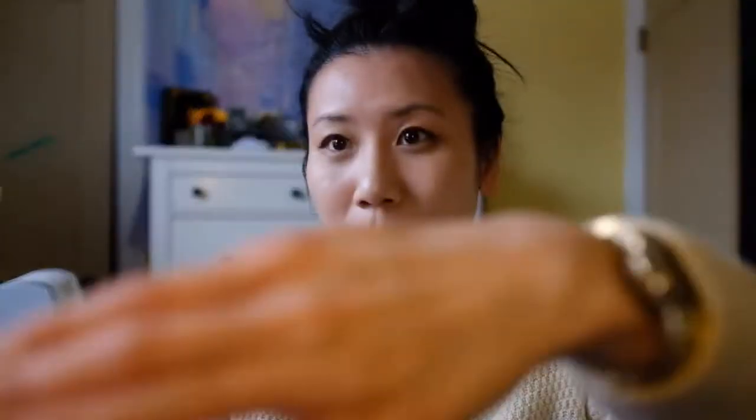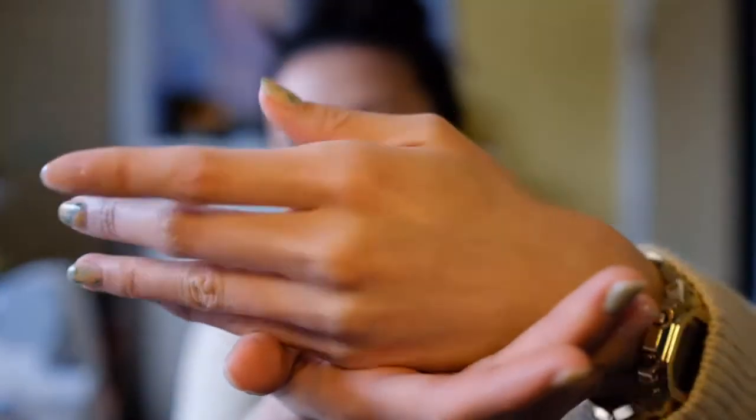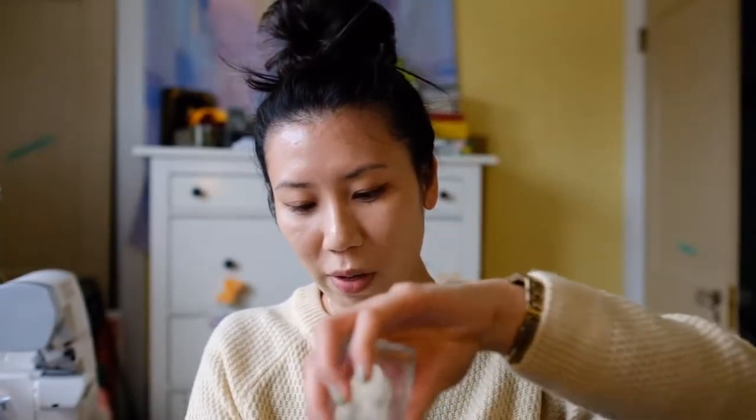Ooh. As you can see, it's not like super watery. There's a little bit of viscosity to it, just the barest bit, but it feels so nice on the skin. It's great. I definitely recommend this as a nice innocuous sort of essence.